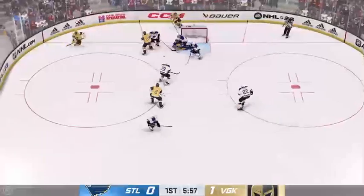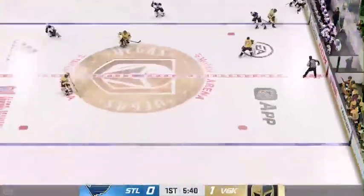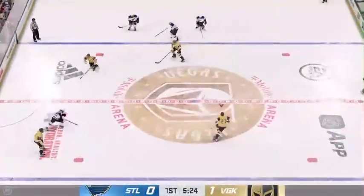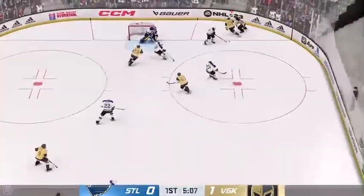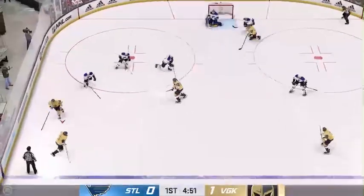And not much on that one. Puck picked up by Krug. Quick feed to Brown. And that pass doesn't go. Tries to get the puck over to Theodore. Vegas plays it against the boards. Moves it to Eichel.